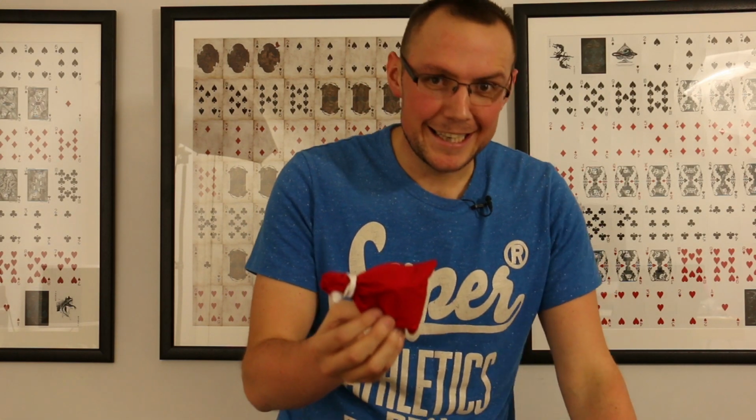Each miniature chop cup comes in its own little bag with the crochet balls that you need, and you can add any surprise ending you like.